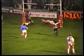So it's Kevin Iro looking for the gaps. Oh, that's a bad mistake by Kevin Iro. And who's onto this ball? Carl Gibson scores the try. Carl Gibson scores the try for Rovers. That's got to be a try for Carl Gibson.